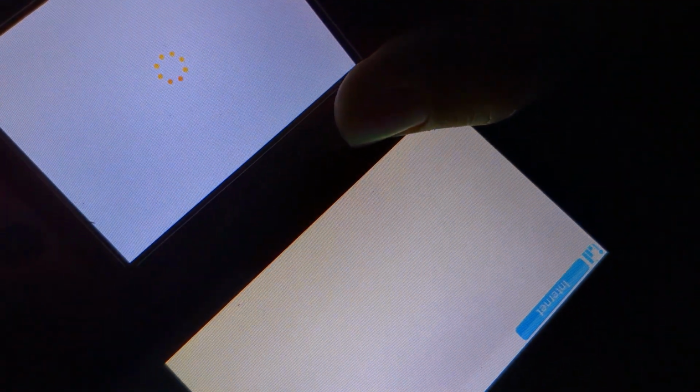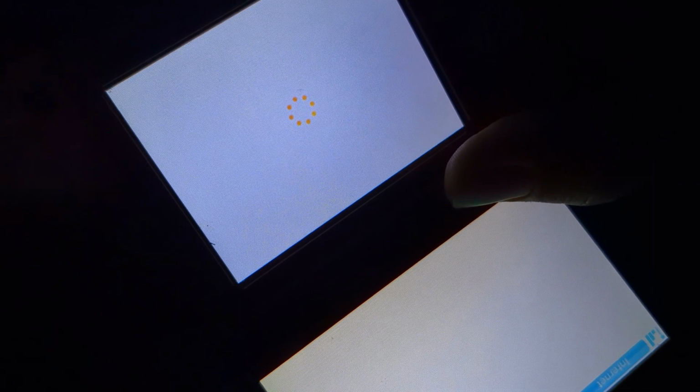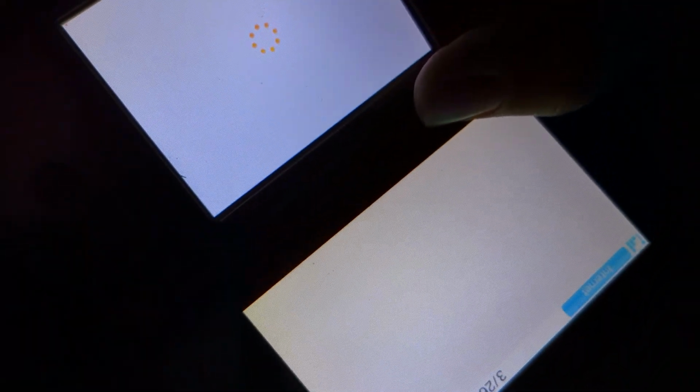Hey, so this is just a Pocket Transporter download that I'm doing off of this 3DS from Narrow's Market, the account. So I'm just downloading it right now here before the eShop officially closes. Yeah, I'm gonna download this one now so that way I don't have any problems with it.